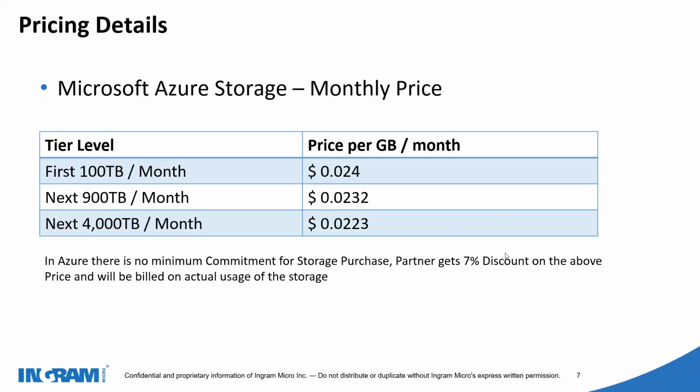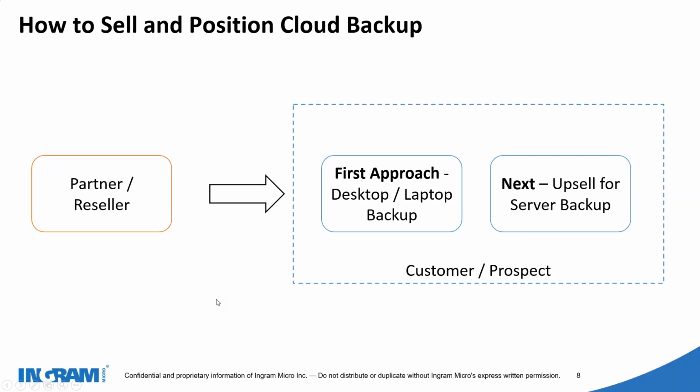As a registered Microsoft partner, you get a 7% discount on top of this price as a partner discount, which you will see. So that is the calculation we are looking at. So how do we position? We have understood the prices of Acronis and of Azure. Now we want to tell you how to go and sell it. So you know that it is $250 as a commitment and 2.4 cents for Azure.